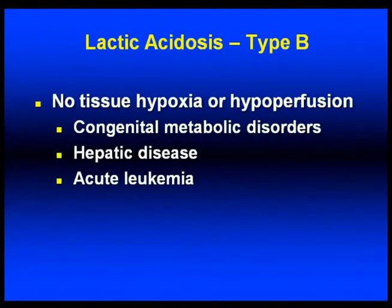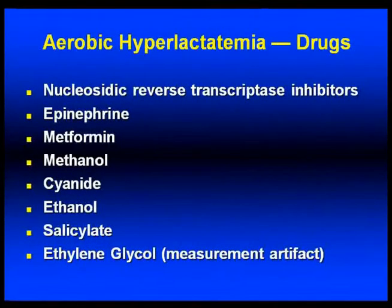Type B lactic acidosis is seen in the absence of tissue hypoxia or hypoperfusion. Congenital metabolic disorders, hepatic disease related to clearance, remember the liver clears the lactate, and acute leukemia. It's also seen with a wide variety of medications: nucleosidic reverse transcriptase inhibitors, so patients on AIDS therapy can come in with lactic acidosis type B, epinephrine, metformin, particularly in patients that are developing renal insufficiency, methanol, cyanide, ethanol, salicylate, and interestingly, it's a measurement artifact with the assay with ethylene glycol.